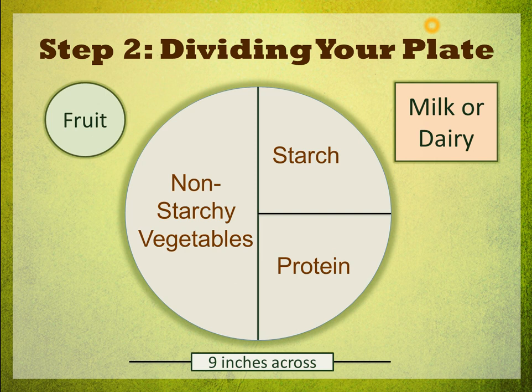Then take the rest of your plate and divide it in half again. One of the quarter sections should be starchy carbohydrates, and the other quarter section should be filled with protein. In addition, you may want to have a serving of fruit as well as 1 serving of milk or dairy.